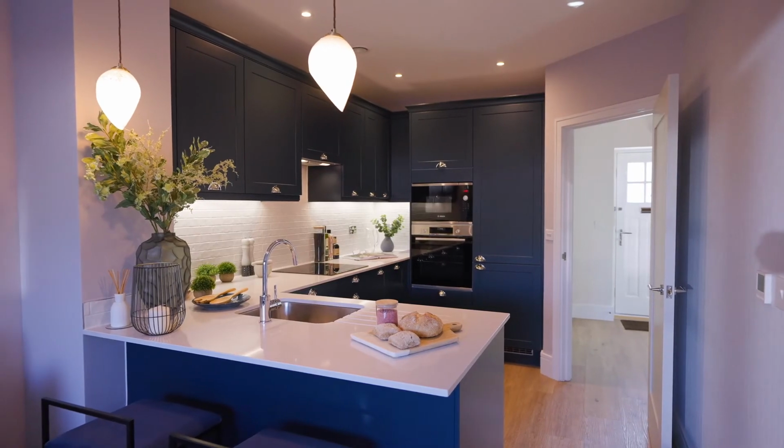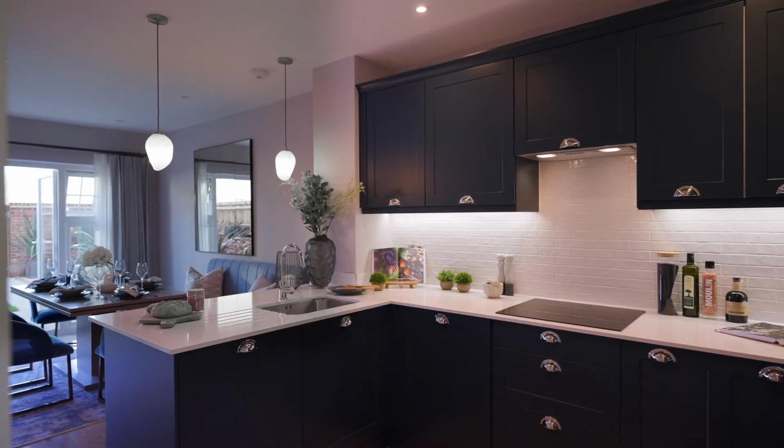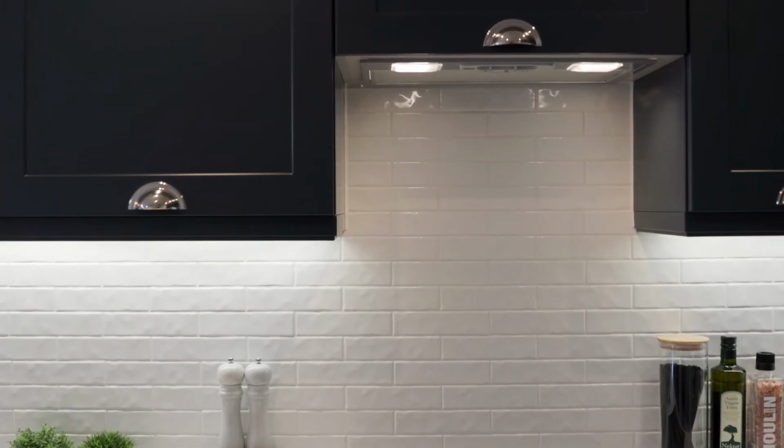One of the main specifications that St. Edward's had included was a beautiful blue shaker style kitchen, and that really tied in with our design concept. The shaker style is always such a lovely, timeless design element as well, so we wanted to reflect that in our design.